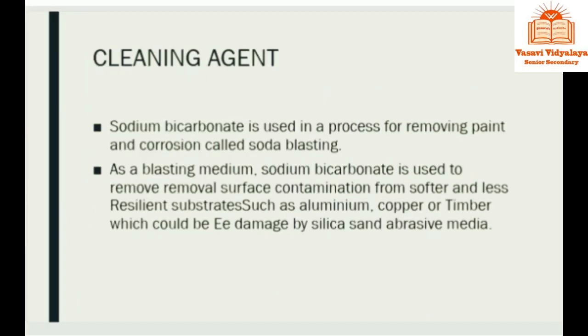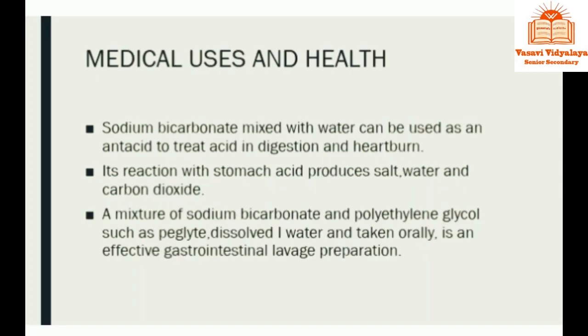Cleaning agent. Sodium bicarbonate is used in a process for removing paint and corrosion called soda blasting. Medical uses and health. Sodium bicarbonate mixed with water can be used as an antacid to treat acid indigestion and heartburn. Its reaction with stomach acid produces salt, water, and carbon dioxide.